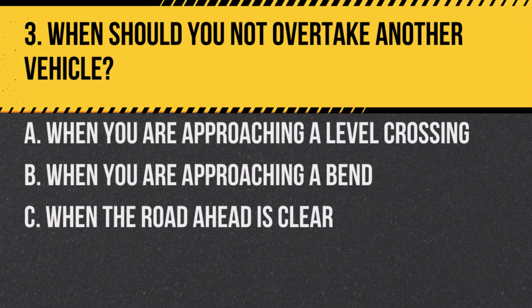Question 3. When should you not overtake another vehicle? A. When you are approaching a level crossing. B. When you are approaching a bend. C. When the road ahead is clear. Answer. B. When you are approaching a bend. It's unsafe because your view is restricted.